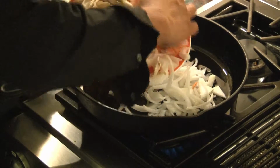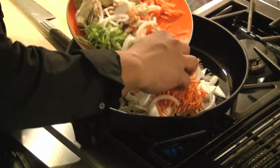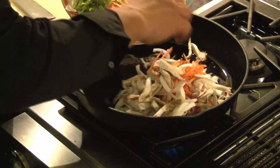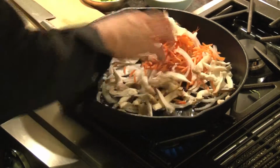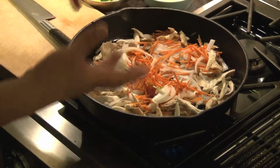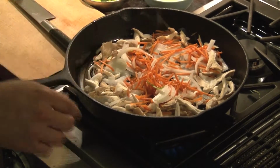The onion. We're going to add the carrot. We're going to add a little bit of the mushrooms first. These are the shiitake mushrooms. Shiitake mushrooms and oyster mushrooms are all great because they both add a bit of naturally occurring MSG to the actual dish.